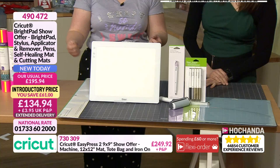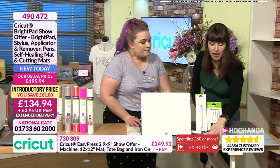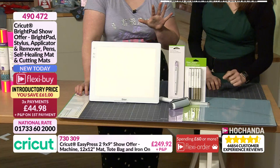And then what are the different mats we've got here? Yep, so we've got our strong grip, our standard grip, and our light grip. Right. So these are for different materials.